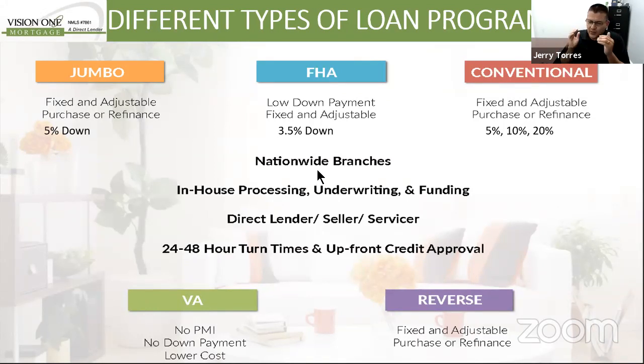Now, we also have the reverse mortgage. Reverse mortgages are for 62 plus and younger generation that have accumulated some equity in their properties and are running a little bit pressed on cash. You have the ability to pull money through the means of a reverse mortgage. Okay. Again, call me for details.